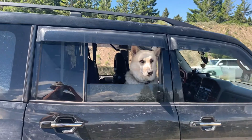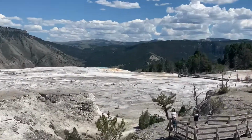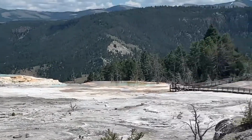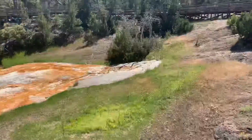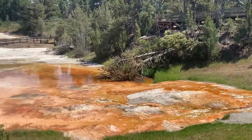What's up, Bo? Check it out, the Mammoth Hot Springs. You can see some over there. That's pretty neat. It's like a tiny spring from under the ground that flows all the way down into this pool.